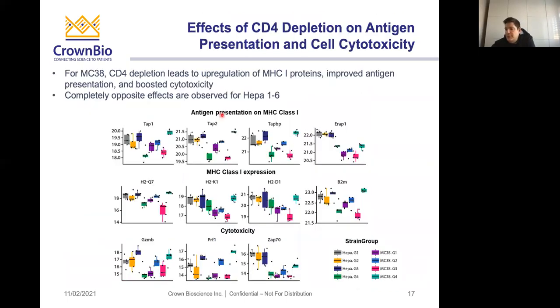So we have looked at different pathways and different readouts. The first thing that we have looked at is the effect of CD4 depletion on antigen presentation and cytotoxicity. We have looked at different genes in antigen presentation on MHC class 1, also MHC class 1 expression, and cytotoxicity. The first 4 boxes here are for HEPA-1/6: the PBS group, the PD1 plus CD8 depletion and PD1 plus CD4 depletion. And the last 4 boxes are exactly the same groups, but for MC38.